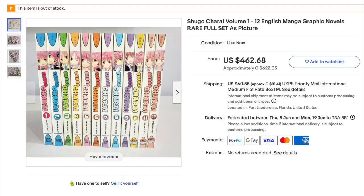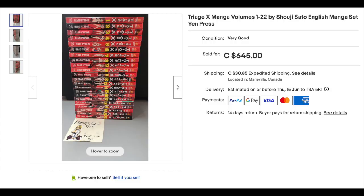So number 5, Shugocha, volumes 1 through 12, $462.68, that's $38.50 per volume, Kodansha 2012. Number 4 we've had on the singles a number of times, especially volumes 4 and I believe 5 and maybe 7, Triage X, volumes 1 to 22, $483.75, it's about $22 per book, Yen Press 2012.